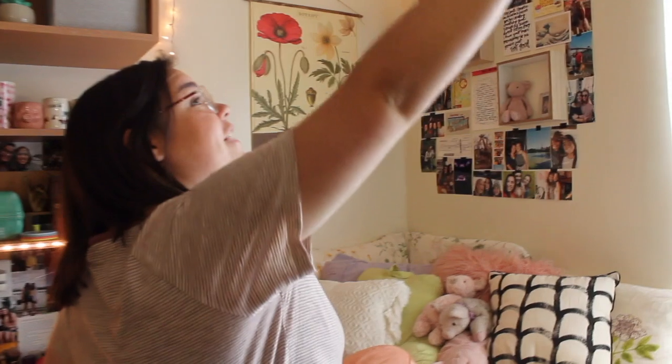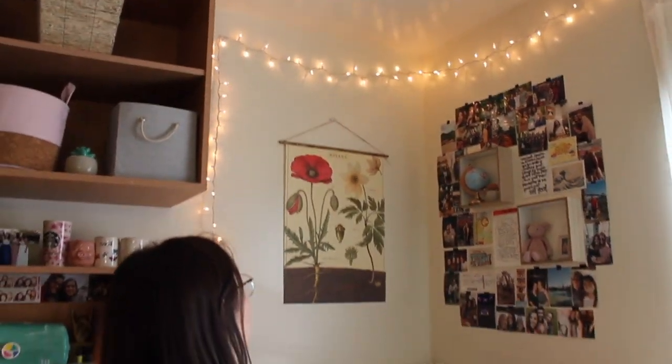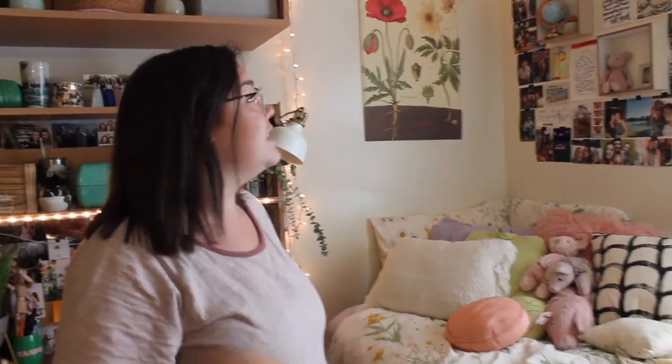And then this thingy that's hanging in the middle, I got at TJ Maxx, and I put a fake plant in it because I knew that I would not be able to keep it alive if it were real, because I'd forget to water it all the time. I know, but I do have real plants in my dorm. That's just one of the ones that's fake. And then I have the string lights up all around, and those are from Hobby Lobby, I think. Yeah, they were having a sale on them right before I moved in, so I got some of those.